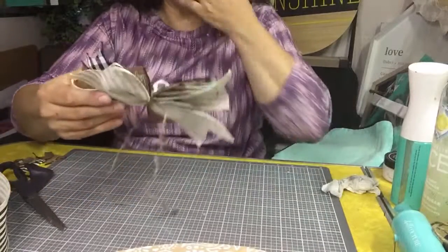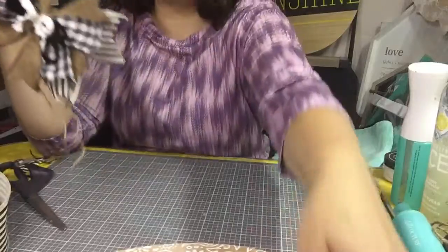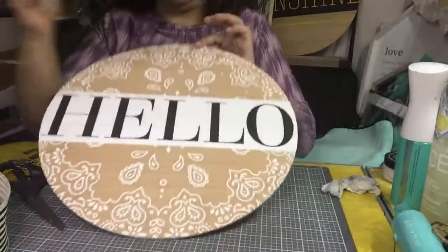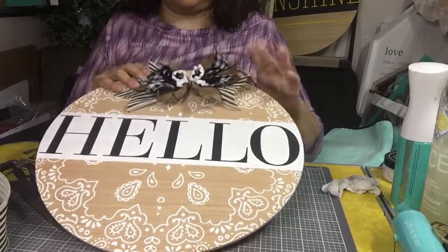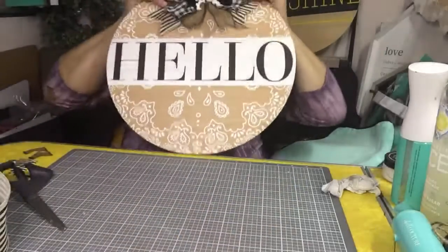All right, so I made this little bow. You could see it. Kind of fuss. I'll fuss even more once I get it on there. And I'll probably get my husband to put a hole in the top, because my last one I glued to the back. But what do you think? Isn't that cute? I think it's really cute. What do you guys think?